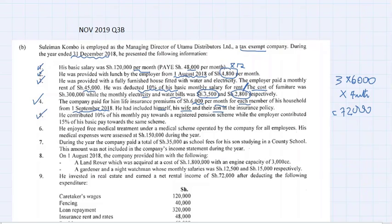Note number 5. We are told he contributed 10% of his monthly pay towards a registered pension scheme, while the employer contributed 15% of his basic pay towards the same scheme.